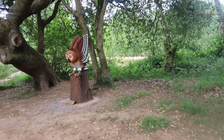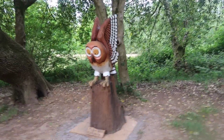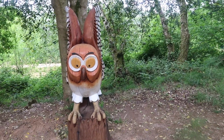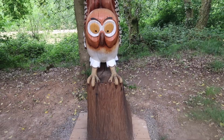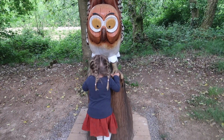Hello, little brown mouse. Would you like to come for food in my treetop house? Oh no, I'm sorry, Mr. Owl. I'm going to meet the Gruffalo. A Gruffalo? What's a Gruffalo?